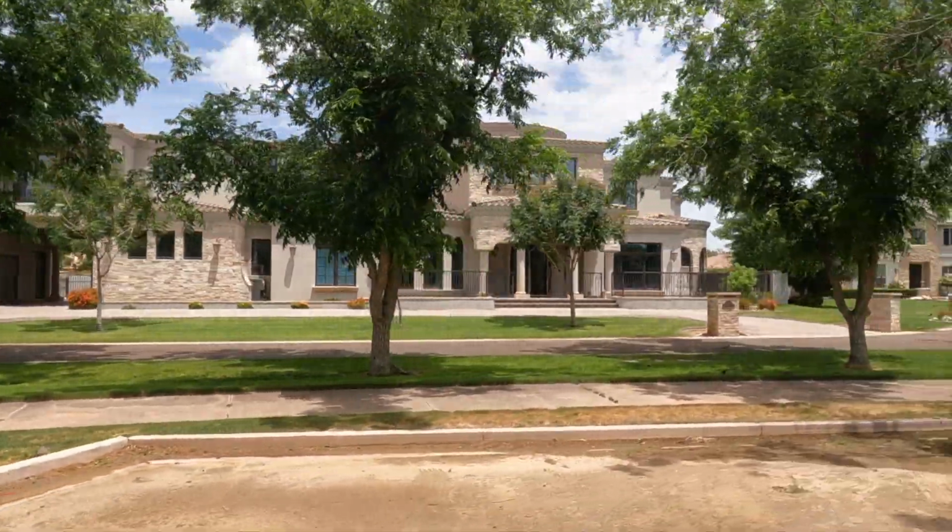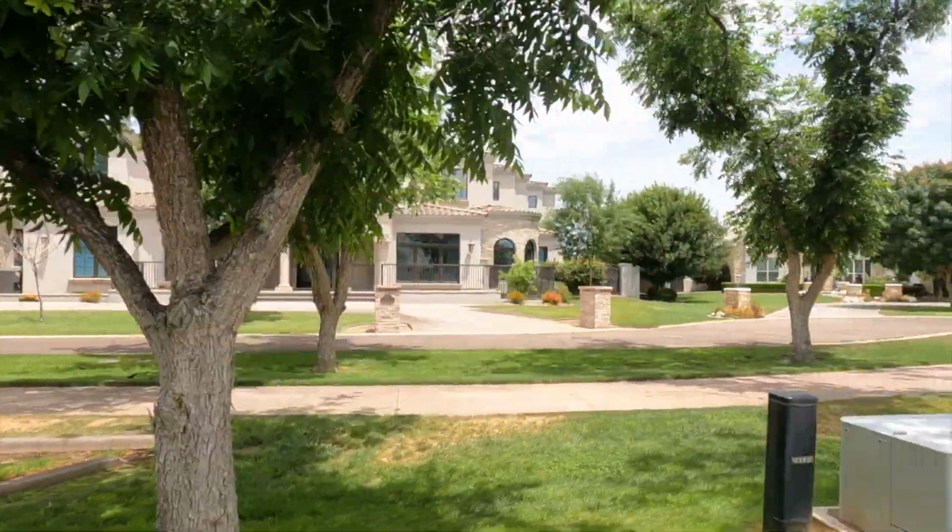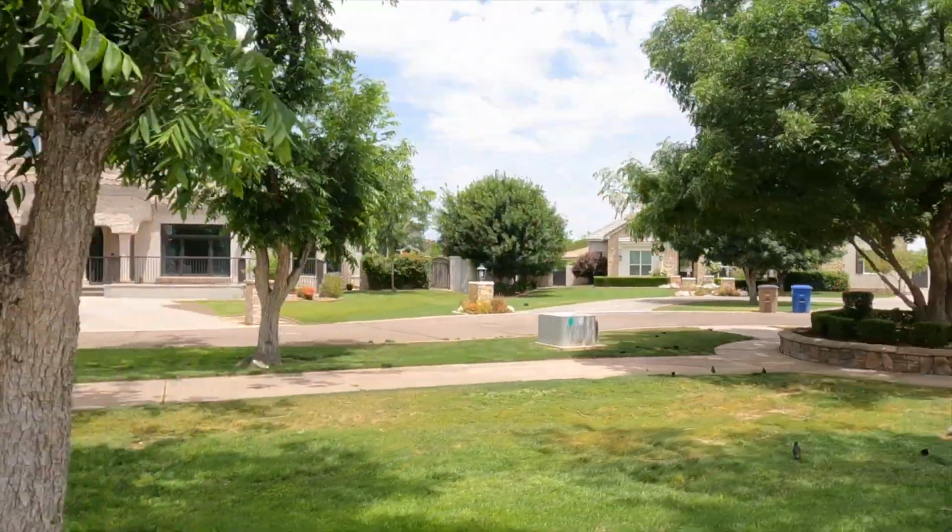And the recent homes that sold here have sold between $1.4 and $3.4 million. Now, there was that one that sold late last year at $4.1 million.